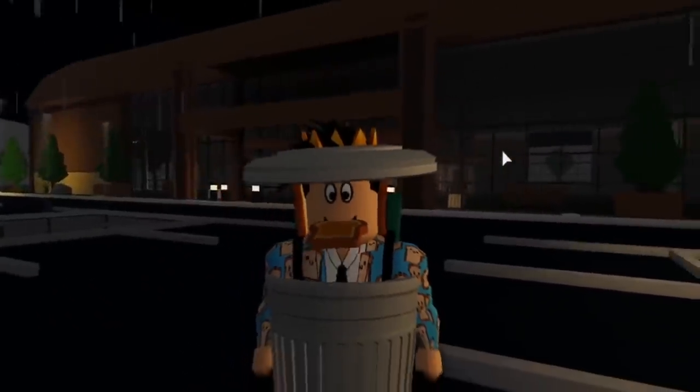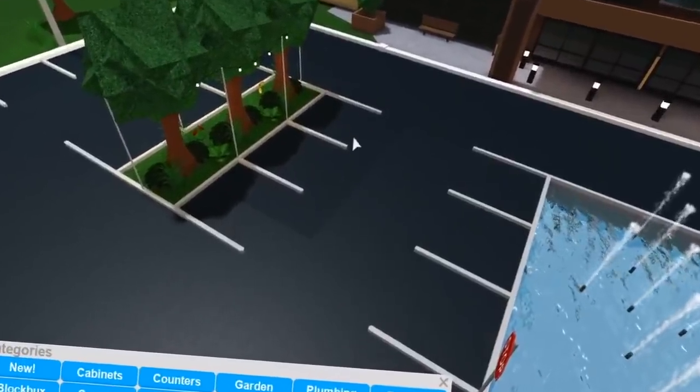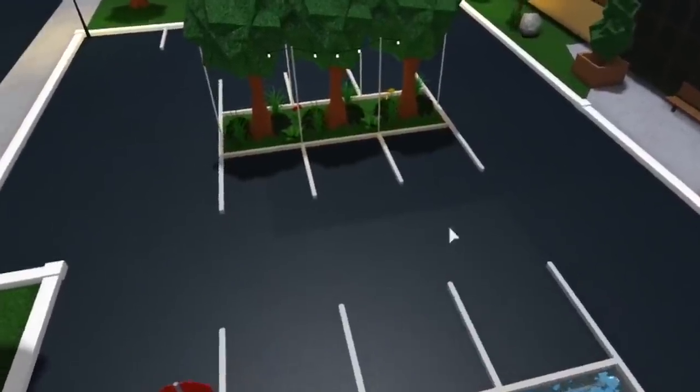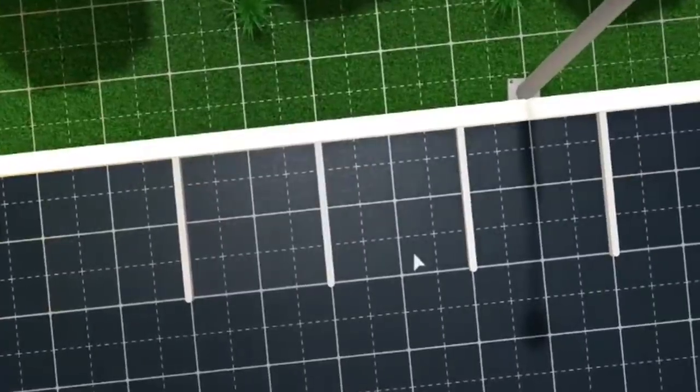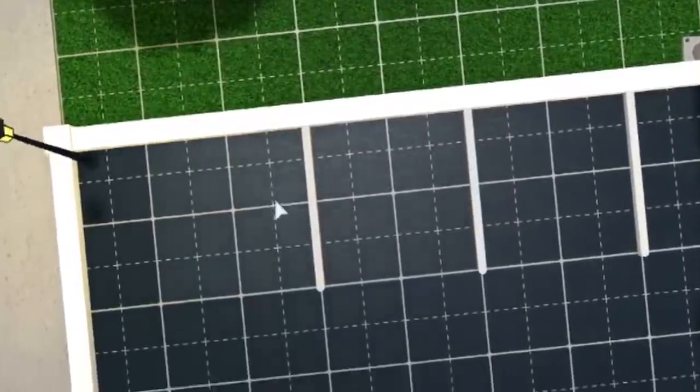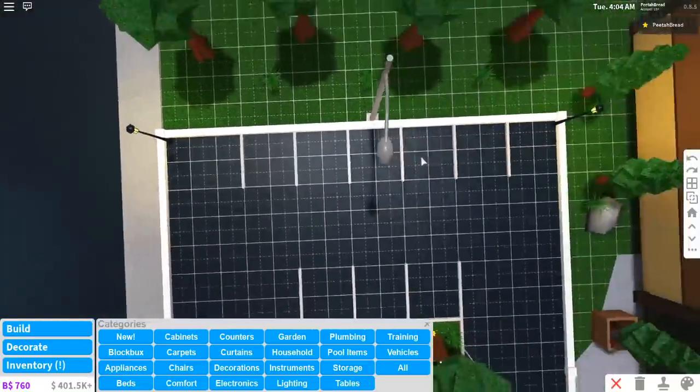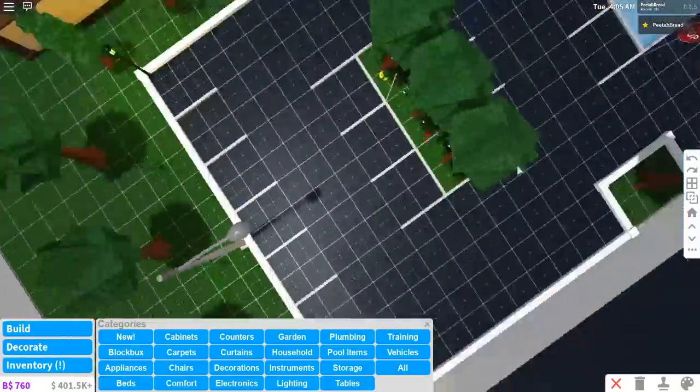But yeah, I'm Trash. So someone from Twitter by the name Extor X suggested that I make the parking spaces like 3 wide, I think. Absolutely not, that is not right. Because the cars wouldn't be able to fit in these small spaces. Some other people are like, how are you gonna fit the cars in there?